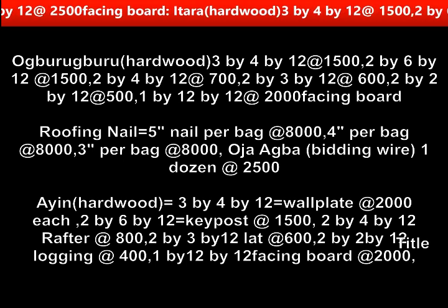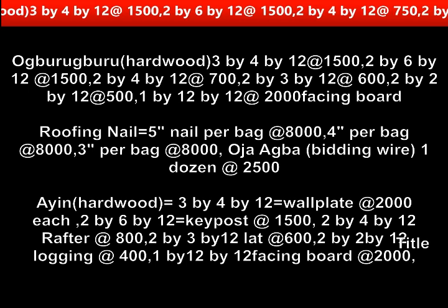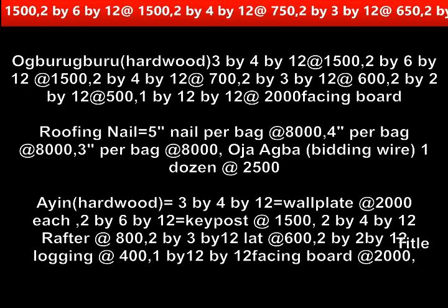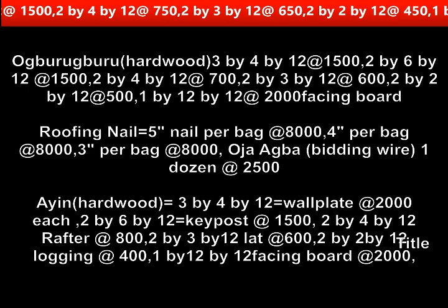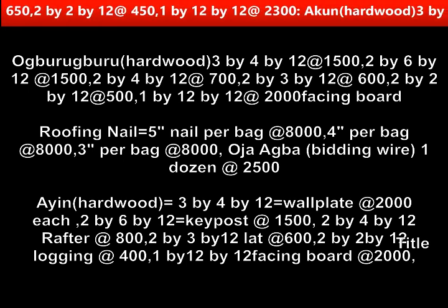All right. The wall plate, I think, is the one that we're talking about. 12 wall plates is equal to 2,000 inches. So those are the prices of it.